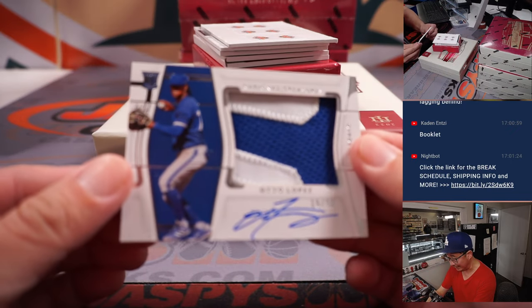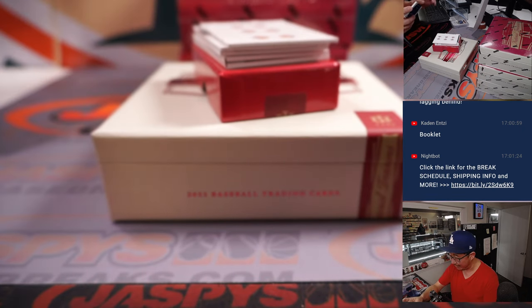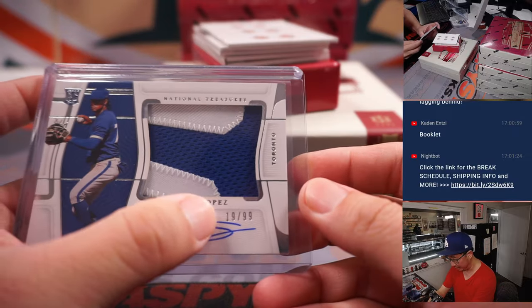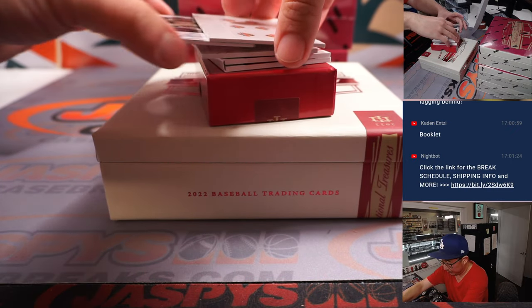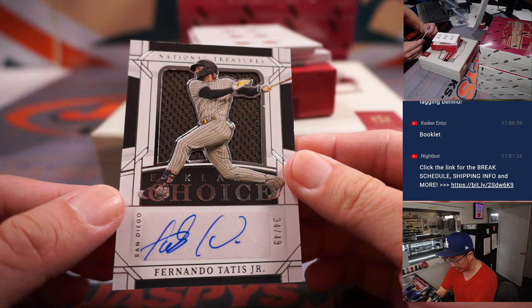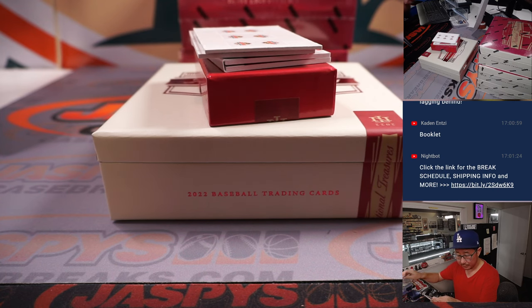Next up is an auto. Otto Lopez. Two-color patch and autograph, 1999, Prince. RPA going to Toronto. Toronto is a random number block team. So that goes to Toronto 9. Ed P with number 9. Next up is Eklar's Choice, Fernando Tatis Jr., jersey and autograph, 34 out of 49. That is for Matthew, picked up the Padres straight up.